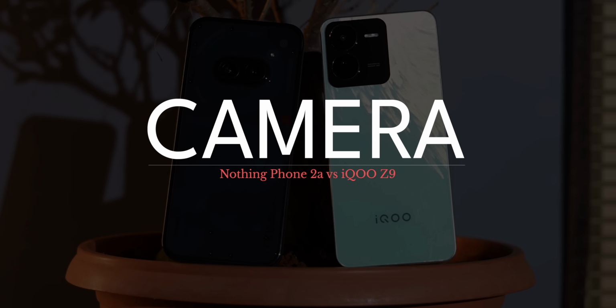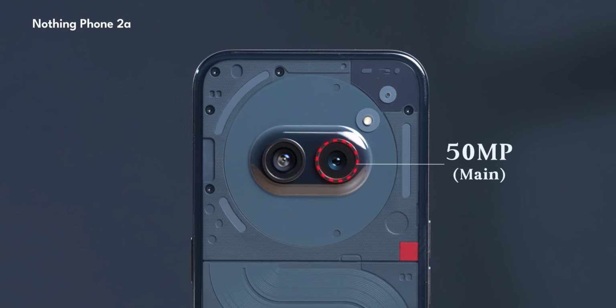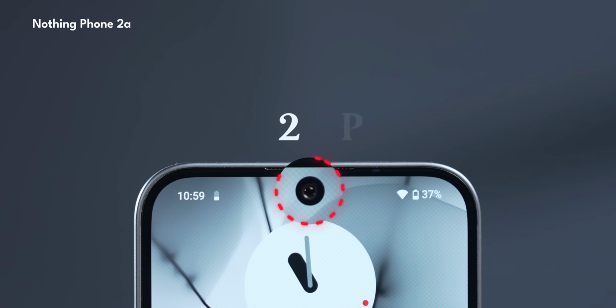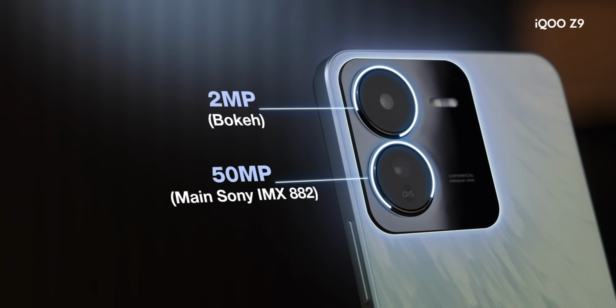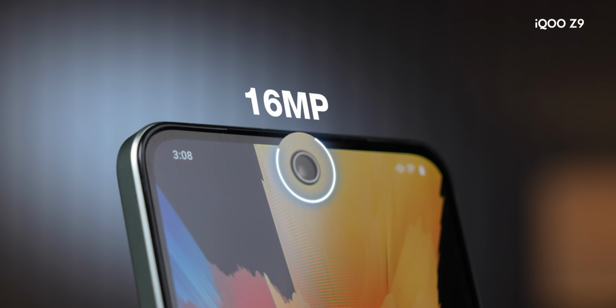Now finally, let's talk about the cameras. So what you get on the Nothing Phone 2A are more cameras. You get a 50MP primary camera, 50MP ultra wide without autofocus, which has been a huge problem for me, and a 32MP selfie camera. On the iQOO Z9, you get a 50MP primary camera, Sony IMX882, and there's no ultra wide, and the secondary camera is actually a bokeh or a depth sensor, and on the front you've got a 16MP selfie camera as well.